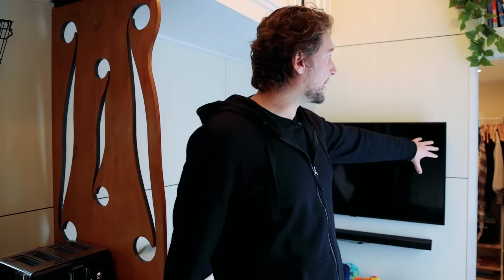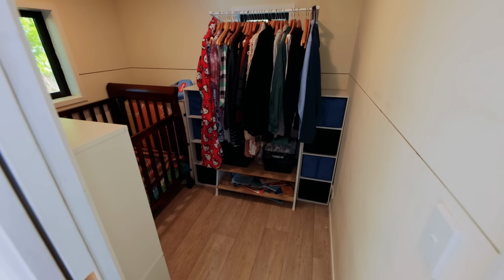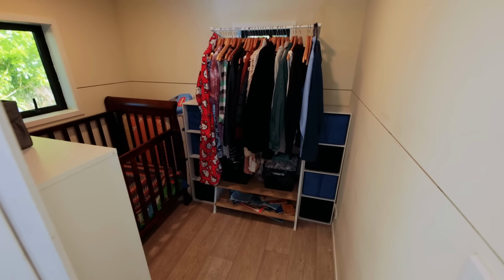Right. So this is baby's room behind us now, is it? Sure is. Nursery / wardrobe. Very cool. Can we take a peek in there? Yeah, cool. Oh, this is very cute.